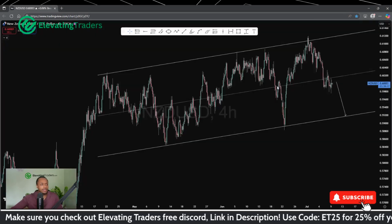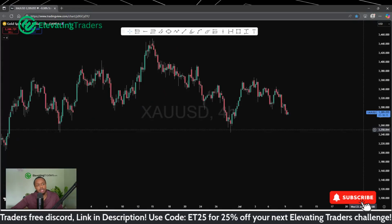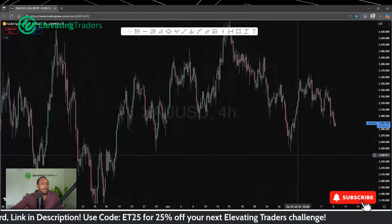Gold's been a little bit of a nuisance. Price action is just all over the shop, really. Slowly rolling over to the downside quite correctively.